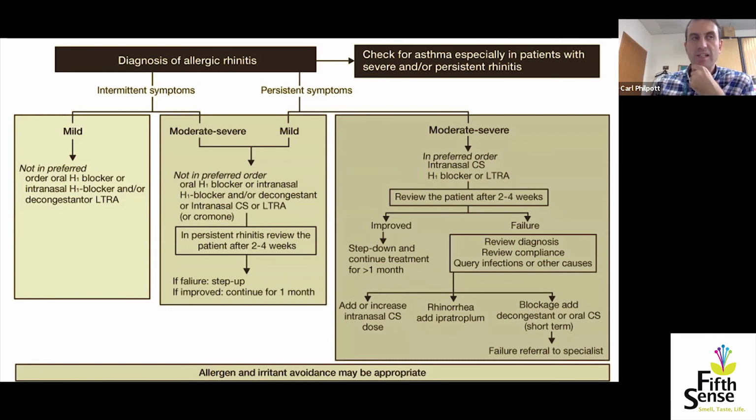In terms of desensitization in the UK, it's not a big program for desensitization. I worked in Canada 11 years ago, and all the patients there were getting what they used to call their allergy shots in a GP practice.